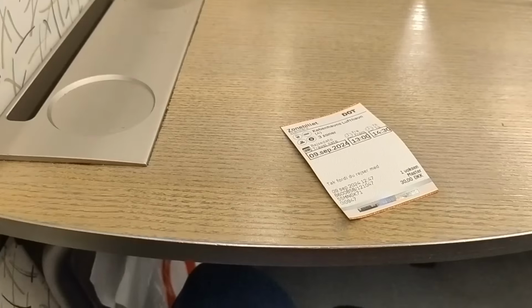So, here we go. And once on board the very ugly Cyclops-faced train, it's time to look around. You can see there's plugs under the seats. As per the ticket, you can see this is the 1 PM service into the city. One thing I did notice here on the railways in Copenhagen is a huge amount of graffiti.